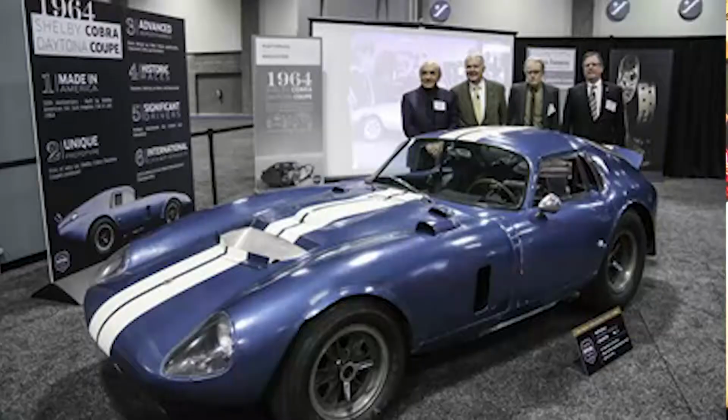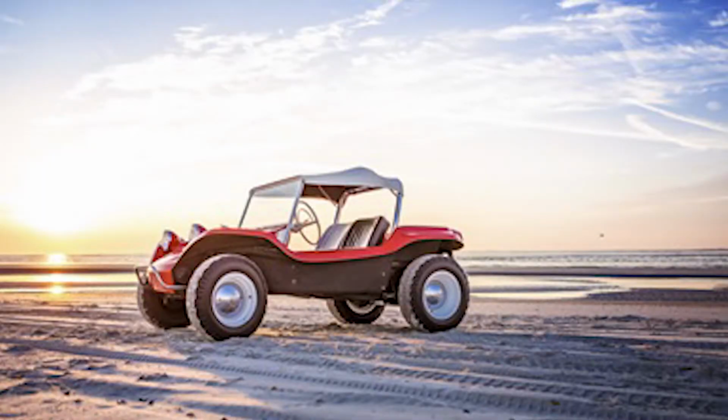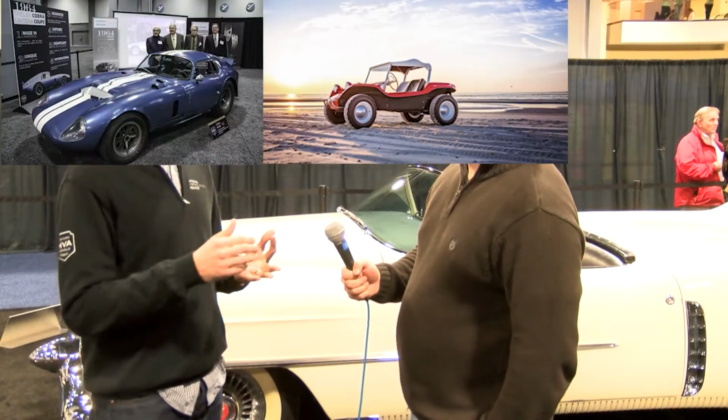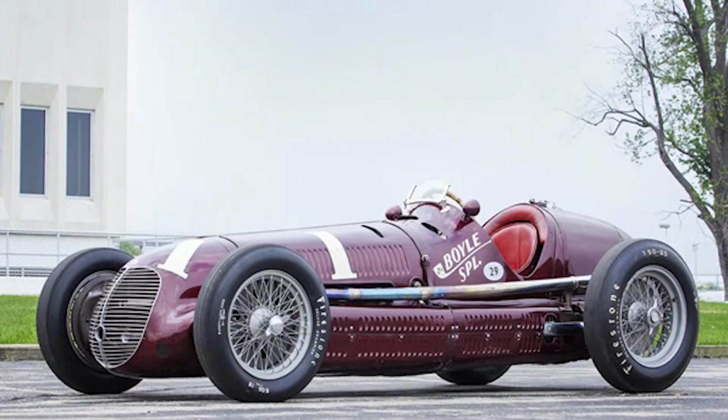So wow. In 2013, we did five cars. A Cobra Daytona Coupe. We started right here last year at the Washington Auto Show with the Cobra Daytona Coupe. Then we went to a Myers-Manx dune buggy, the first ever Myers-Manx ever built. From there we went to a Maserati, the Boyle Special, built in 1938, one of the most successful cars at the Indianapolis 500, to show that we're not just about American cars, it's about American culture and American history.